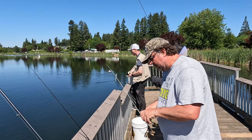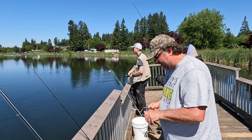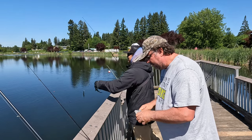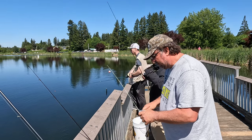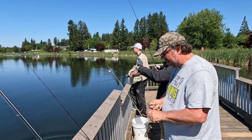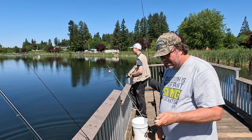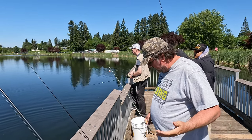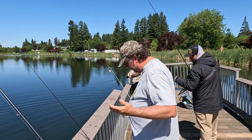Oh, that's a big bluegill. Look at that. Now if I can just get the hook out of its face. All right, there we go. Right here? Oh no. Slippery devil. Back in the water.